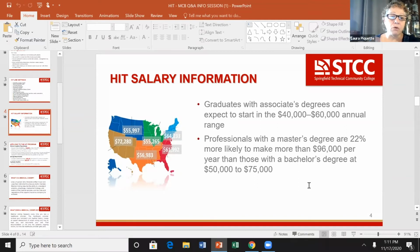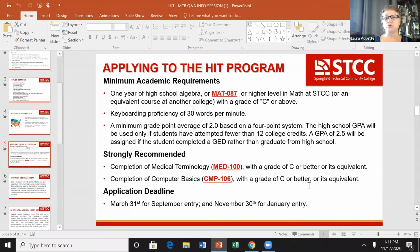So how would you get into this program? There's a couple things that you do have to be able to do. It is a high functioning position where unfortunately we're doing statistics. There's just a little bit of math. So you do need some algebra or math 087. So again, you would look at high school or maybe previous college math, or maybe take a math placement exam to see where you are entering at.